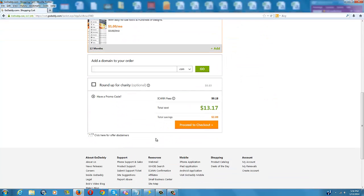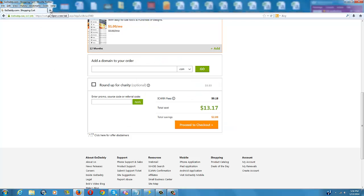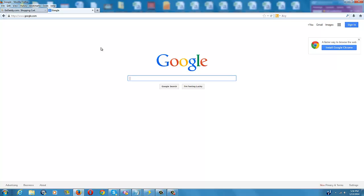Scroll down right here where it says have a promo code. Alright, you're going to want to find a promo code for 99 cents and place it there. Open up a new window, go to Google, and currently it is January 2014. I always like to put in the month prior when doing a search. It gives these more time to have the good ones come to the top.